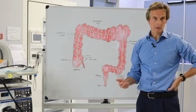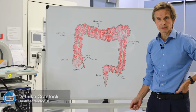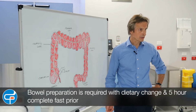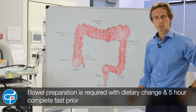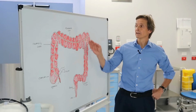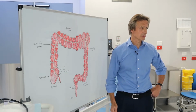If you've been referred for a colonoscopy, then you've been referred for an examination of the large intestine by a colonoscope. This involves taking a very special bowel preparation coupled with a diet prior to the procedure, because it's very important that the bowel is washed completely clear so we get very good views all the way around the large intestine. We often also pass the camera into the small intestine as well.